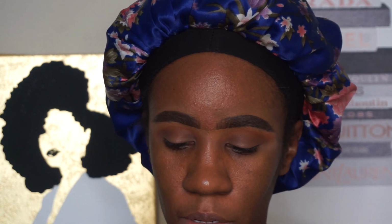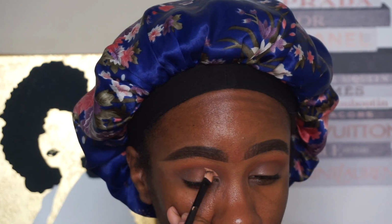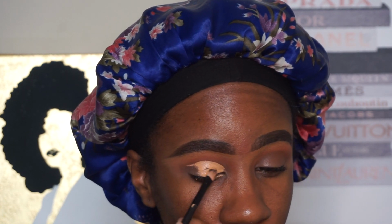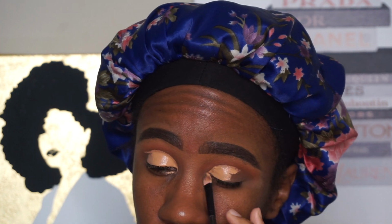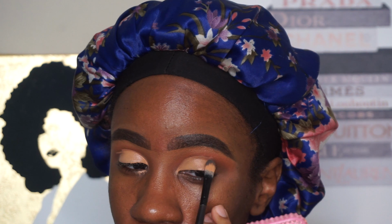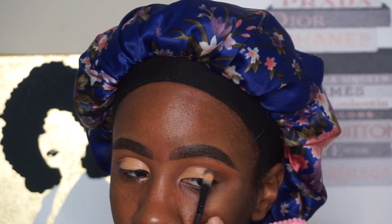I think I am going to cut the crease. I'm going to use my Juvia's Place concealer in the shade 14. So I'm going to be quiet for a second while I cut the crease. I'm going to give this concealer a minute to dry down because it is a little bit on the runny side, so hold on. I'm messing up royally. My God. I'm getting on my own nerves today. Y'all, this concealer is taking me all the way through them.